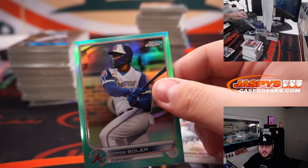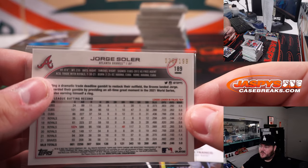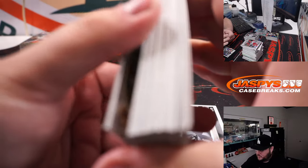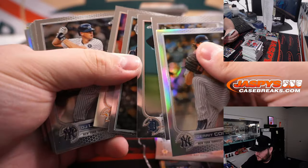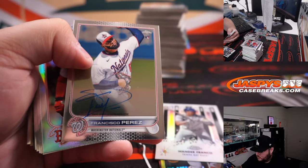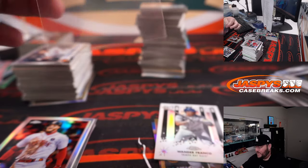Jorge Soler in the teal, your 2021 World Series MVP for the Atlanta Braves. That's going to Matthew Shira. 36 out of 199. Looks like maybe an orange. And the next stack, like that. Francisco Perez. One more for the Nats and Matthew Suhey, rookie auto.